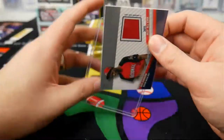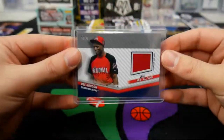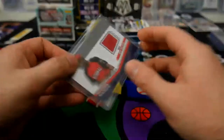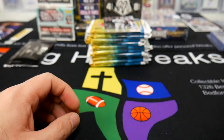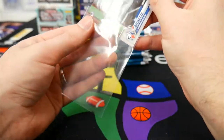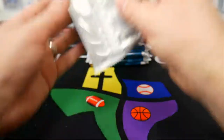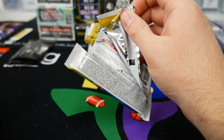Let's see if it will fit in a 55, maybe. Yep, there we go. For the Marlins. All right, that was our one hit.